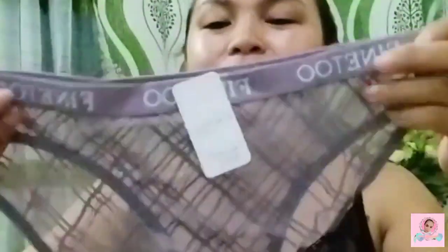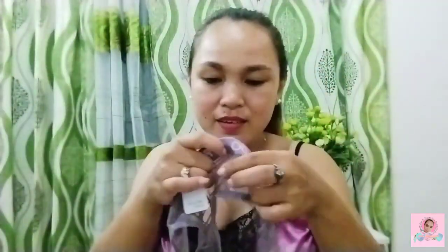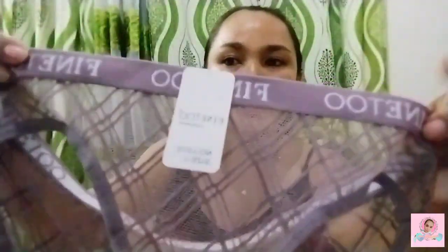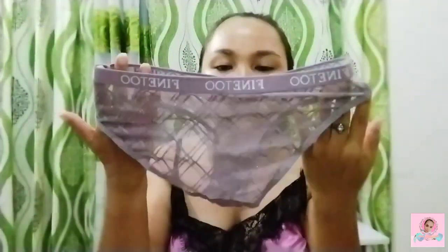So, ayan siya. As you can see in the front, very see-through siya, mga kadangs. Oh, diba? Look at that. Very see-through detail. Parang net. Yeah, mesh or net, whatever. And dito sa kanyang garter is meron siyang Finetoo. And yung back design niya is like this. Very conservative cut, but look at that. Very see-through pa rin yan, mga kadangs.